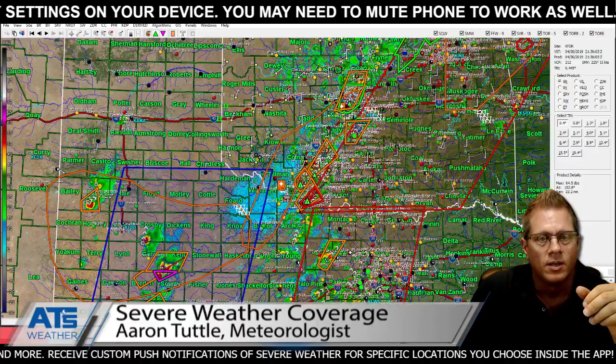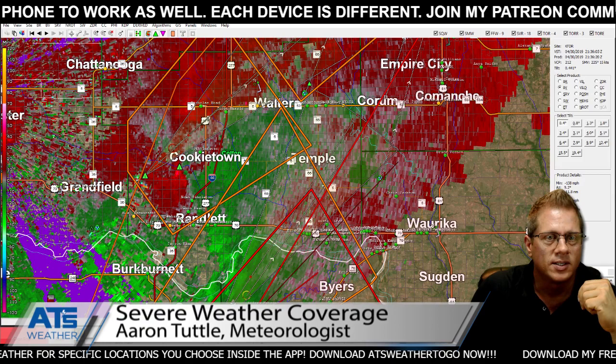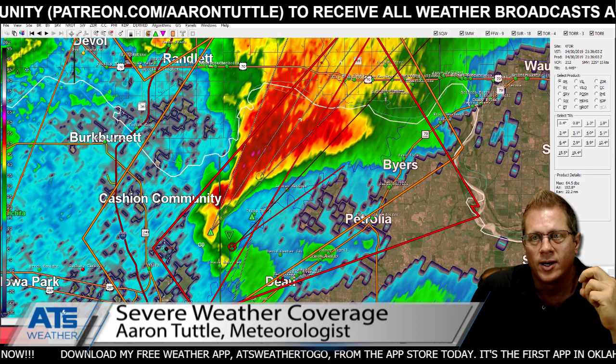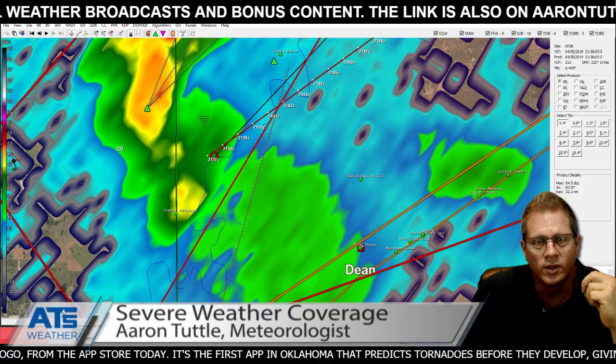All right, so back down here in southern Oklahoma. This is a mess from Cookie Town, just a cluster of nonsense. Anything stands out? Not really. But then this one down here across the river, I'm in Texas right now. It's going to be heading into Oklahoma in the next hour. It's got some good rotation with it, not exactly super tight, pretty broad. So doubtful there's a tornado, but there is a warning for that.